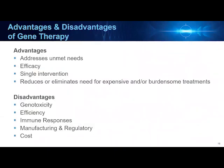I've previously talked about some of the disadvantages of gene therapy, once again listed here for the audience's reference. And so I'll focus here on some of the key advantages. Gene therapy addresses important unmet needs. It is especially true for rare, debilitating diseases that have few or no treatment options. The approved therapies to date have had high efficacy, and a major advantage is that these therapies aim for a single administration as opposed to repeat or maintenance administrations.